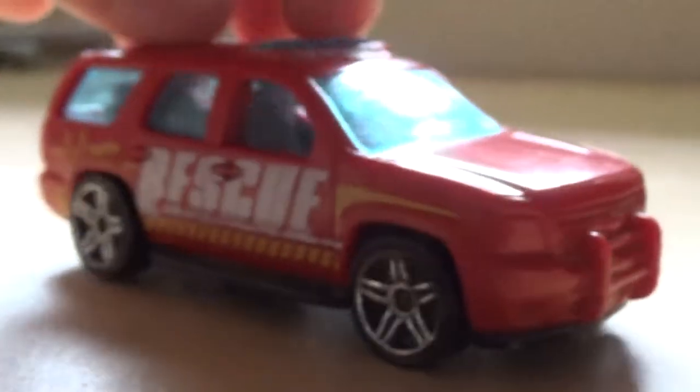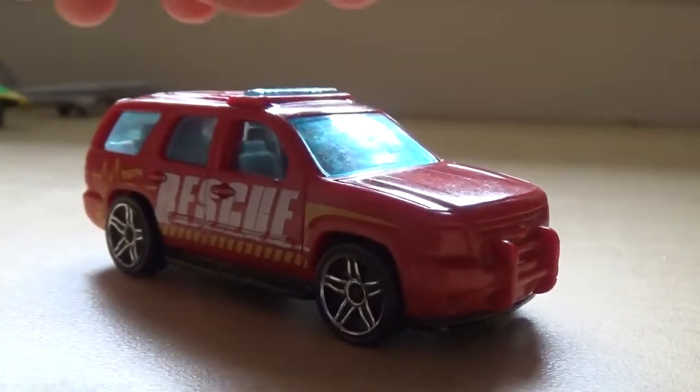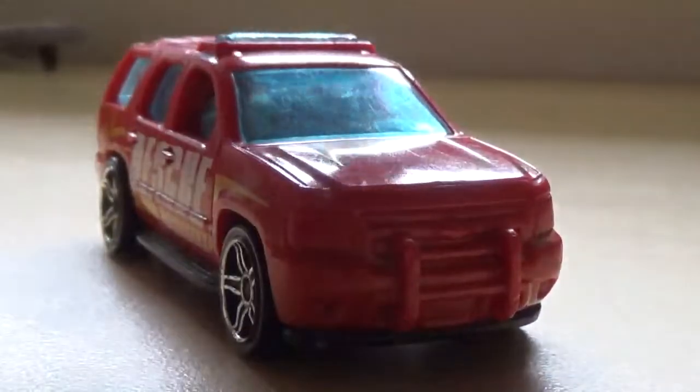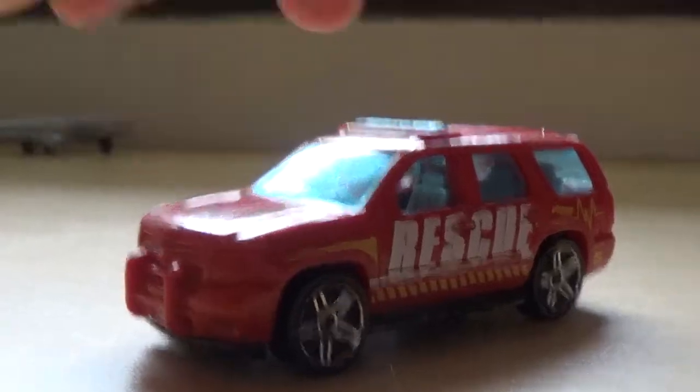Here we're going to have another Tahoe. This one came in a 5-pack, and ironically this is the only model from that 5-pack that I wanted. I was able to find it just in a pile of cars, so that's good. This one has a plastic body as compared to the last one I showed, which had a metal body.